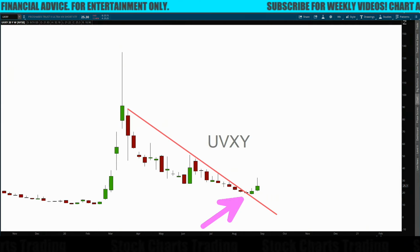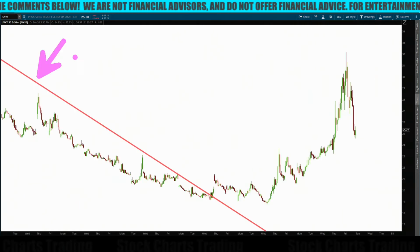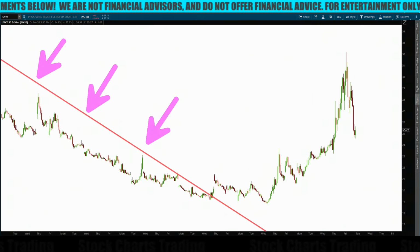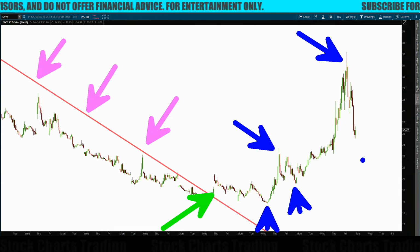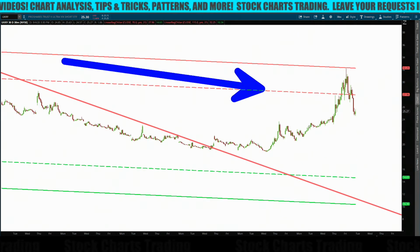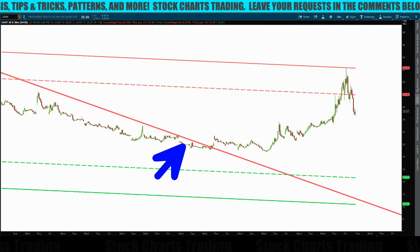And so now I'm going to take it down to a 30-30. And here we are, a 30-day, 30-minute chart. And here you can see that big diagonal line coming through. And we broke out, making higher highs and higher lows. Now I put the LRC channel on there, and you can see that it's going in a downtrend, but we just broke out of this line.